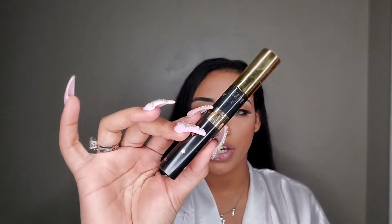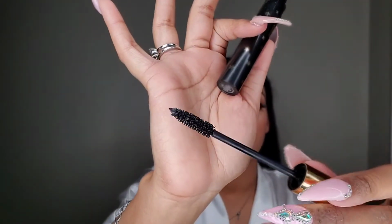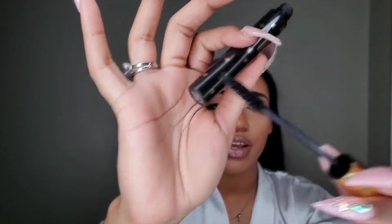So for mascara, I have the Milani Highly Rated Mascara, and I think there's only one shade, and this one is 111. It's just a regular black mascara. The brush on this is pretty fluffy, if you would say. So it's a pretty good mascara, not my favorite though.